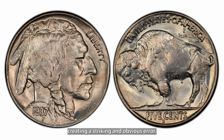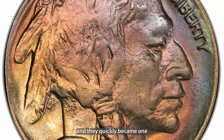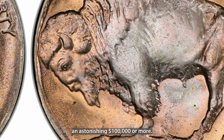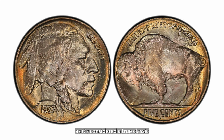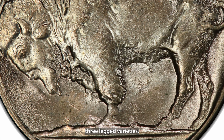This unique mistake made the 1937 D three-legged buffalo nickel one of the most collectible coins of all time. Despite the mint's efforts to correct the mistake, a significant number of these coins were released into circulation, and they quickly became one of the most recognized error coins among collectors. In top condition, this coin can be worth an astonishing $100,000 or more. Even in lower grades, it still commands high prices, as it's considered a true classic in numismatic circles. Have you ever seen a buffalo nickel? If so, take a moment to check if it's one of these rare three-legged varieties.